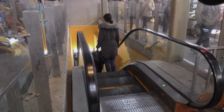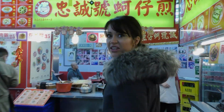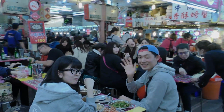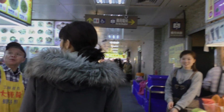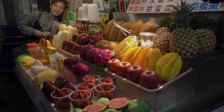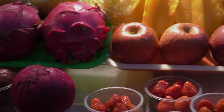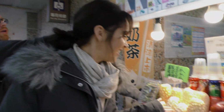And the weird and wonderful continued downstairs in the food hall. Oh, it's very busy down here. It's obviously the place to be at night. Oh, no, thank you. How pretty is all the fruit? So colourful. Just looks amazing. Still can't get over the size of the apples. They're huge. I mean, what is that?